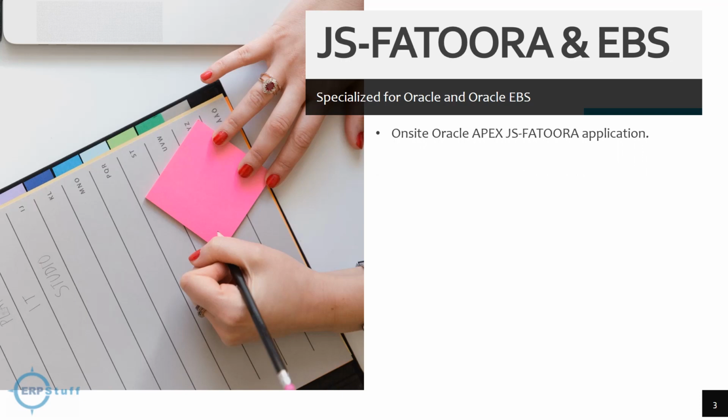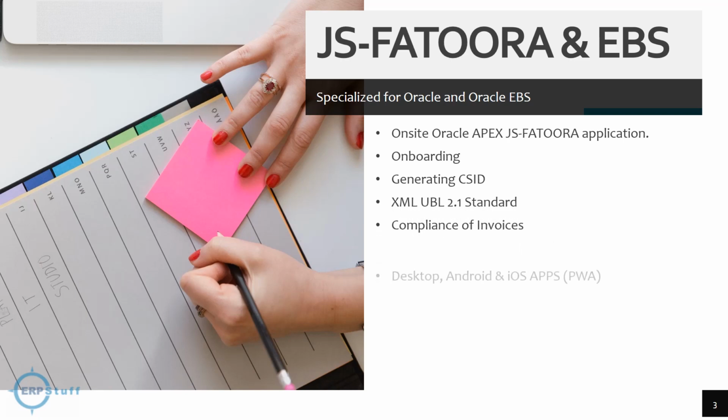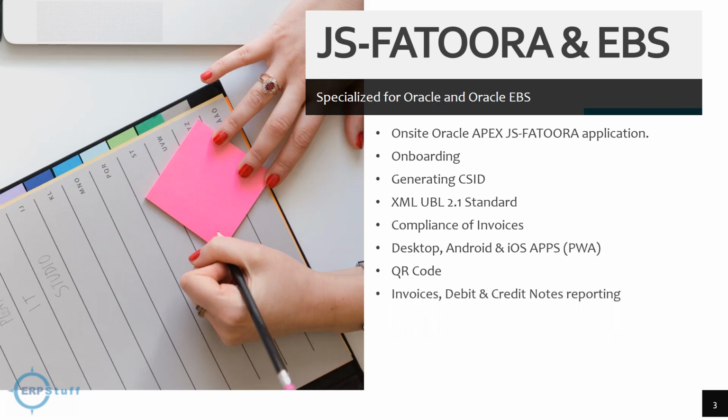This application will be on-site because there are certain limitations in Saudi Arabia for the cloud. So it will be an on-site application, and in this application we will be providing onboarding for ZATCA, generating CSID, XML UBL 2.1 standards, as of now this is in place, and then compliance of invoices, and desktop, Android and iOS applications using PWA. The good thing about this Oracle APEX application is you will be getting the desktop version, Android and iOS. So 3 in 1. QR code will be generated, and invoices, debit and credit notes, reporting to the ZATCA.